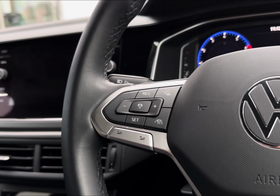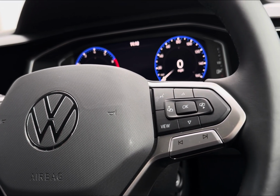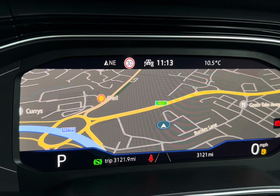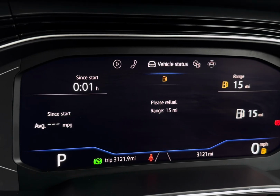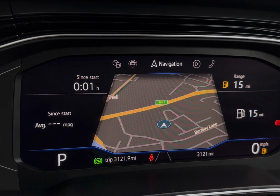To seamlessly navigate around your vehicle, you do have your mounted audio controls with access to your adaptive cruise control and speed limiter features, alongside your controls to navigate around your digital cockpit screen. As you can see, you do have a wide display of your built-in navigation system alongside your audio controls, including a wide selection of radio stations and of course all your driving data.